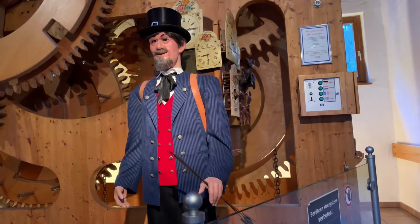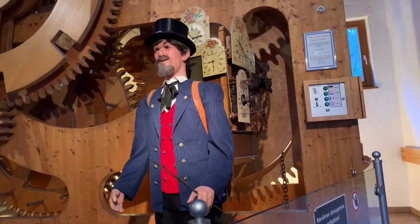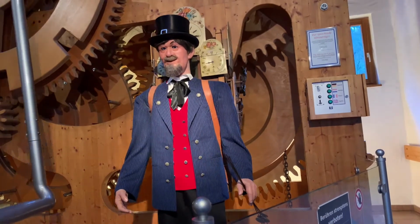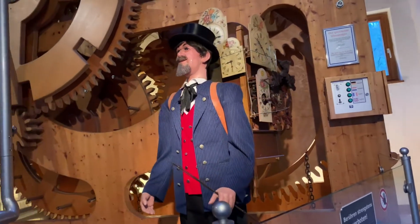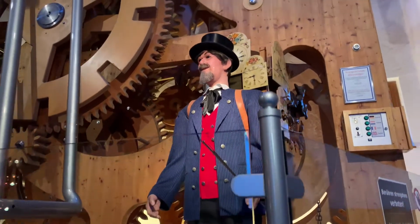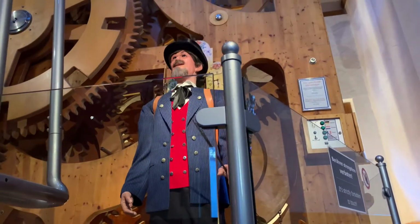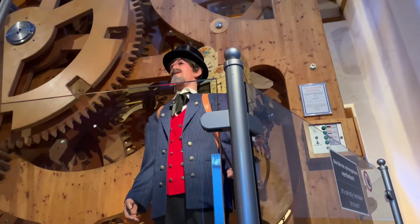But how did the cuckoo get its voice? The call of the Black Forest clock is produced by a pair of bellows, which are situated on the left wall. They are 4 meters high. Generally speaking, the bigger the bellows are, the deeper the tone they make.